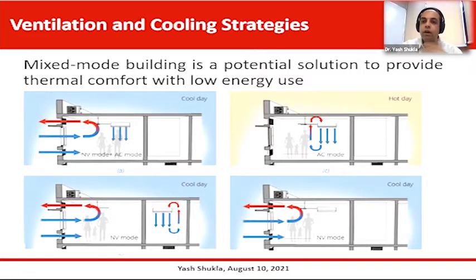Now, in the modern context, what we need to look at is a more sophisticated approach of mixed mode building design. Because as the climate gets more and more extreme, we may not be able to provide a comfortable environment just with natural ventilation. At the same time, if we use air conditioning systems 24/7, then we will be spending a tremendous amount of energy and increasing the burden on our grid and on our country in general.